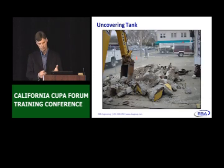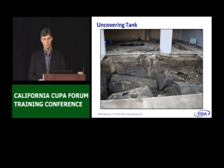So here's the site. We're uncovering the tank. We're simply busting concrete. My friend John's excavating has a 3,000-pound wrecking ball, and he's really good at using it. So we're busting concrete, and there are 4 tanks under this site. These tanks are actually here. They're uncovered. This was a 1930s gas station, 550-gallon tanks, 4 of them. They were just right out in front of the site.